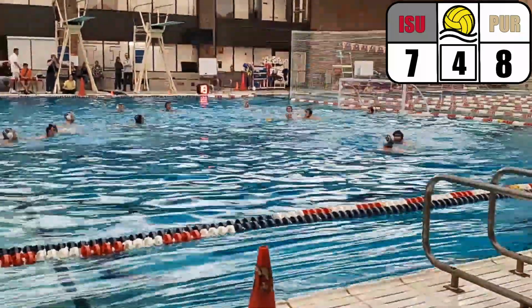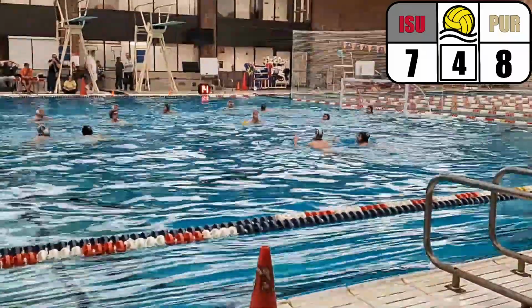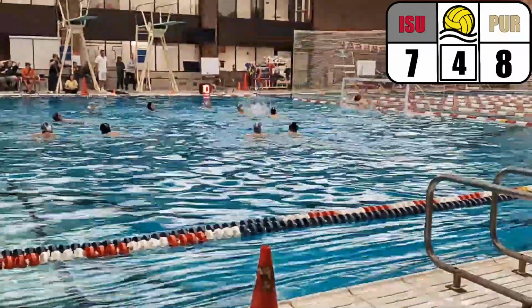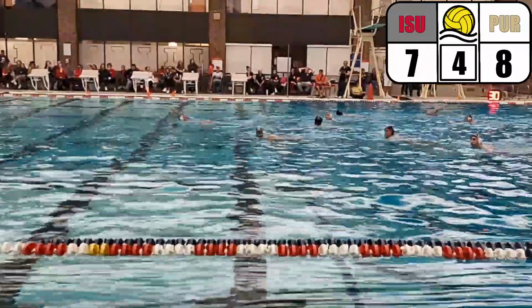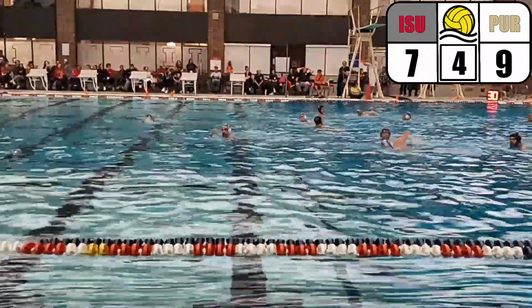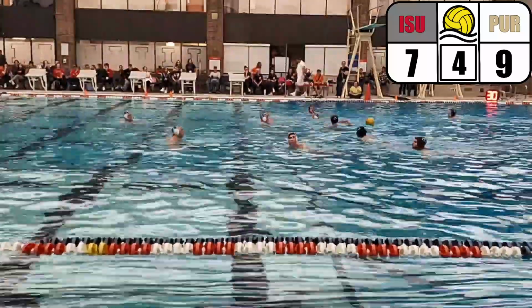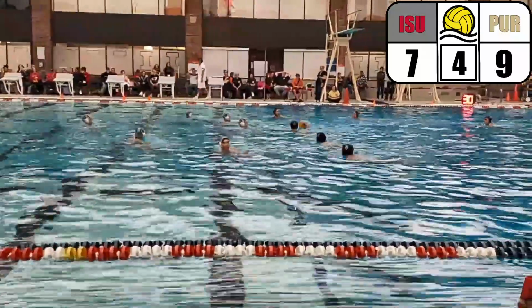We have numbers if we swim, but we're not swimming. Into 18. Get right back to him. Back to 18. He shoots. Nice. Now 9-7 Purdue. 53 seconds left.